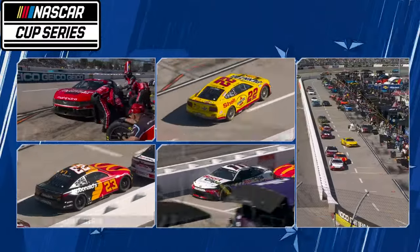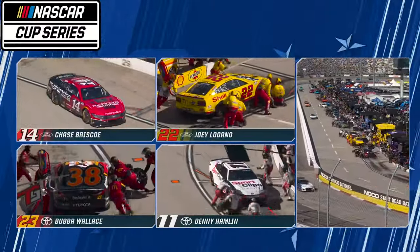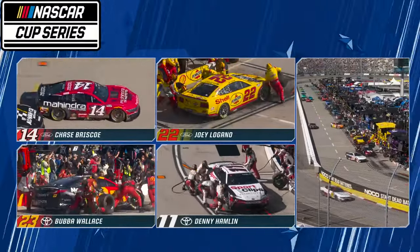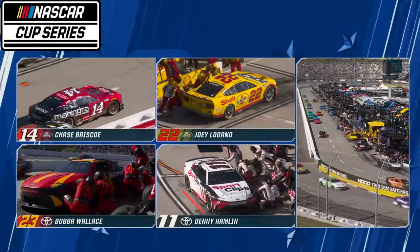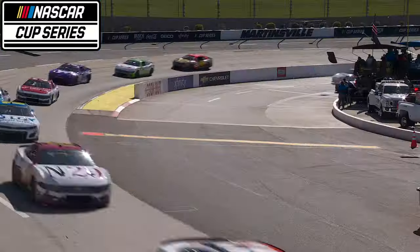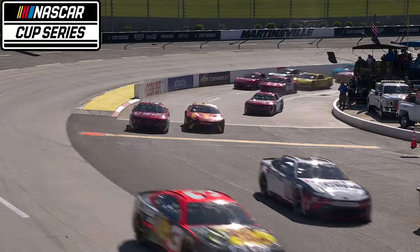Just a little bit too tight, but got better as he ran. The 22 of Joey Logano led 83 laps there on right side tires only. So, of course, it'll be a four tire stop here. You see a chassis adjustment as well. Bubba in the 23 said he has to slow down to keep that car underneath him. It got a little too swingy. The 11 of Denny Hamlin, pretty happy with it.